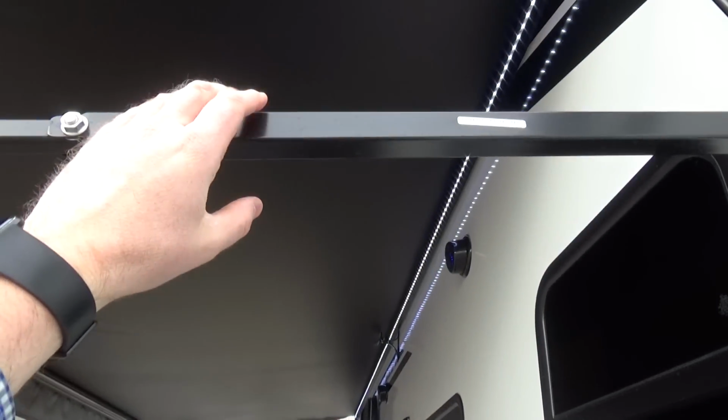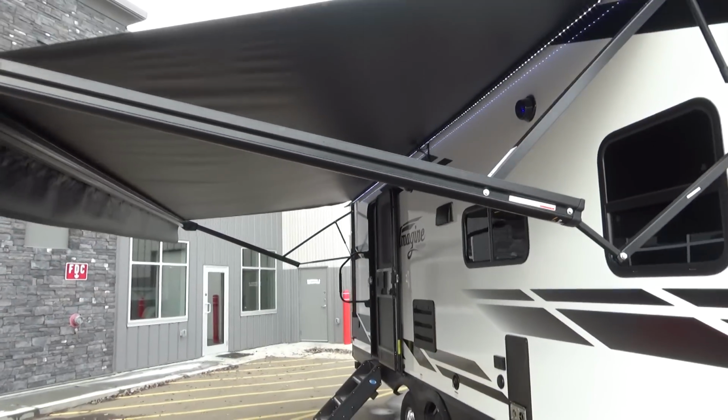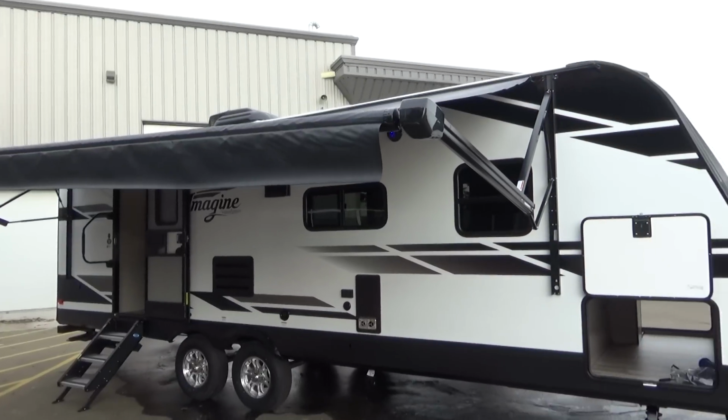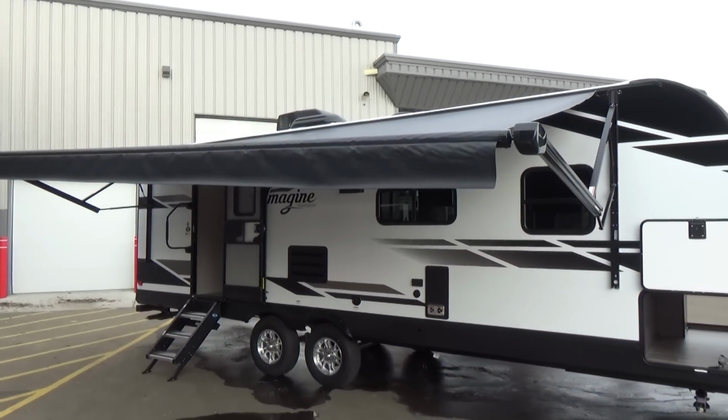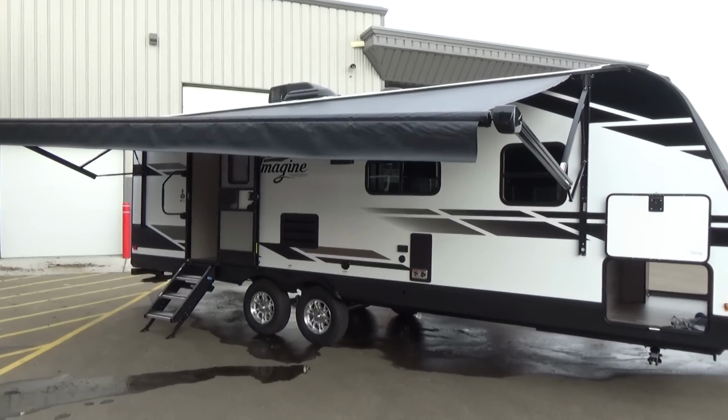So literally you just reach up and pull down on this arm here, and that's going to put a tilt to your roller tube, so that if it's raining outside and you want that moisture to run off, let's say the front side of your trailer or the back side, or if you want to drop both sides to allow for more sun coverage, you can definitely do that.